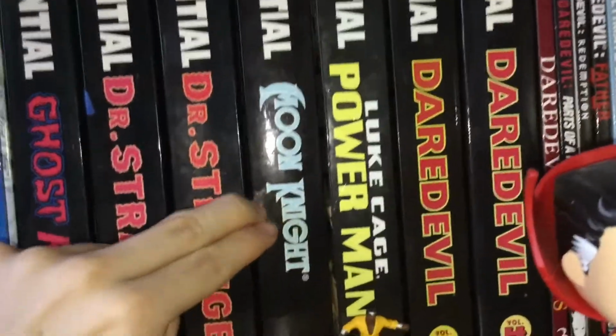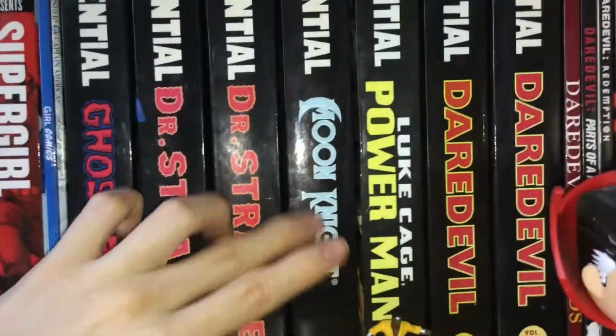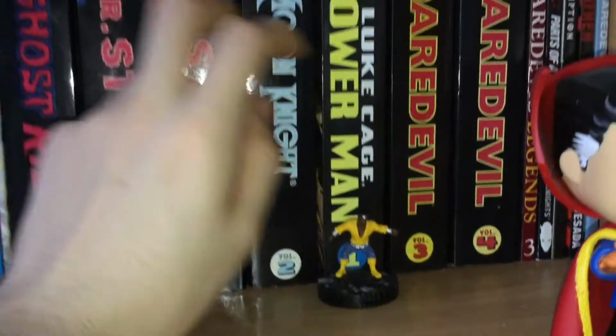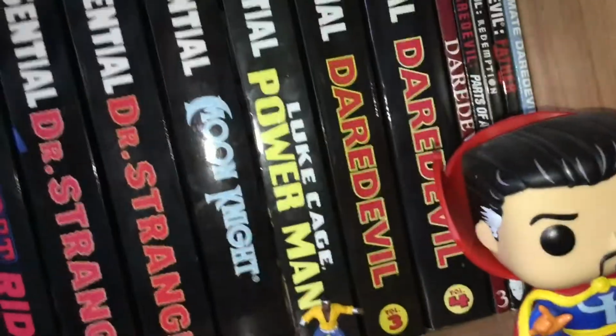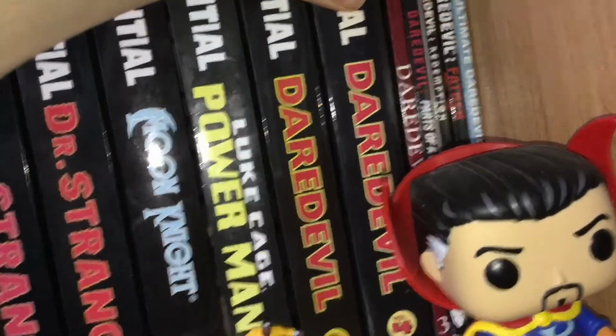Moon Knight, I really like Moon Knight as well. I'm gonna try to get the Bendis paperbacks, but they're kind of hard to find. I've got a little Luke Cage here. Luke Cage Power Man, there's some good material in here. And Daredevil Essentials, I really enjoy a lot of this stuff that's in here.